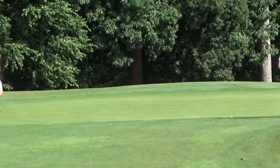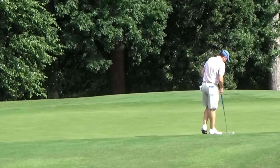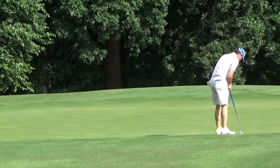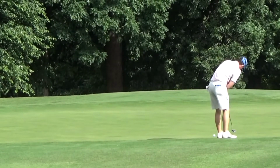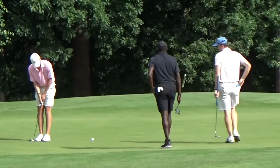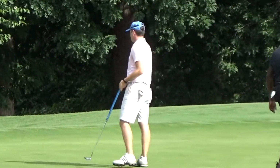Alright, Trey putting for a rare birdie here at the opening hole. This is the longest par 4 here at Druid Hills. This course opens up with a quintet of par 4s and then a 3-5, 3-5 finish. Had that up for par.